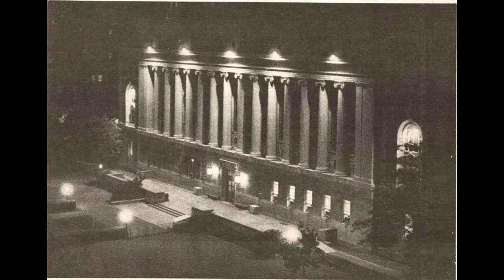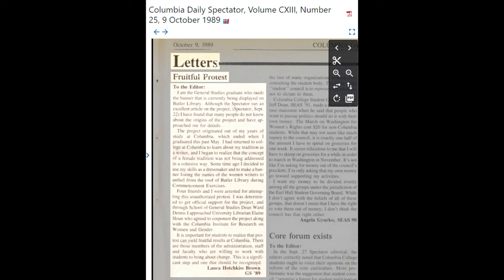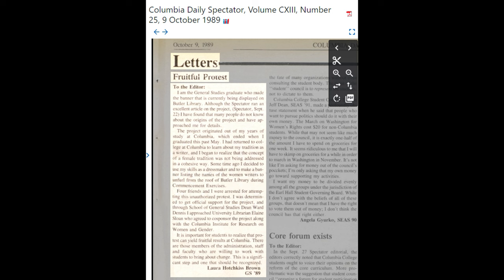After examining their motives, the university discovered that their intention was solely to address the lack of female representation in both the curriculum and on the library's facade, which predominantly featured male figures from Western culture. Good news was, the university soon decided to collaborate with Brown. They jointly released a letter urging students to realize that protest can yield fruitful results at Columbia.